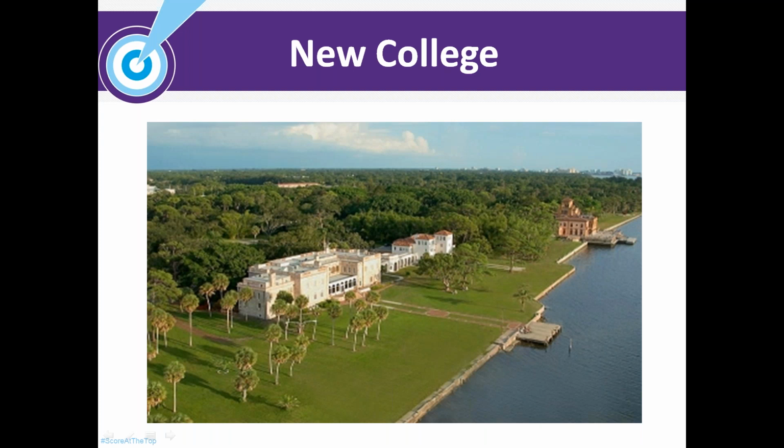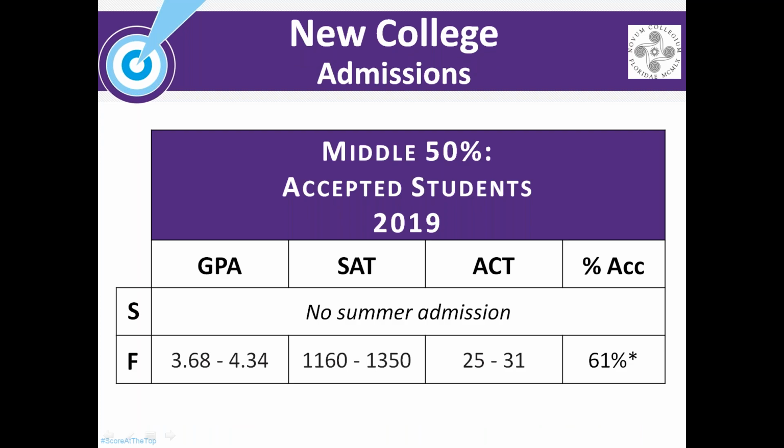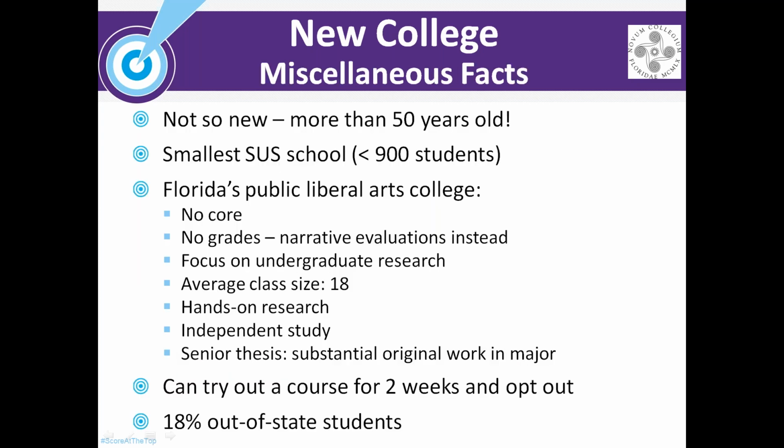Let's take a look at New College, also on the west coast of Florida. This is the equivalent of a private liberal arts college. It is very, very different, even different, I would say, from FAU Honors College here on the East Coast. So you can see some pretty high numbers for the GPA, and some pretty good numbers for the SAT and ACT. They were not able to yet give us their number for full admission, so this is their number, 61%. Only the acceptance rate is from last year. So it's not so new. I'm not sure I would still call it New College.